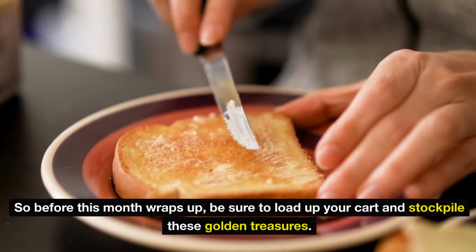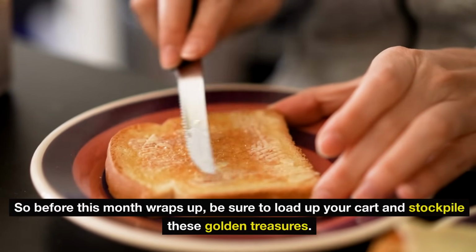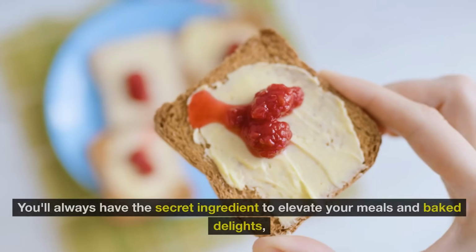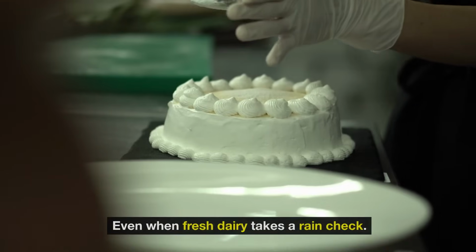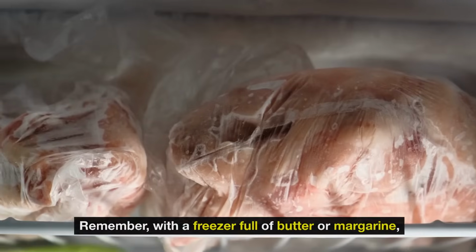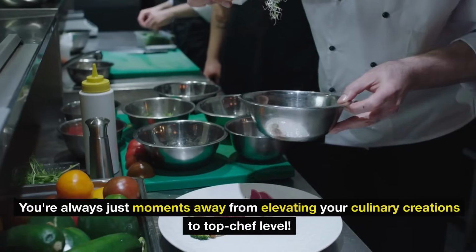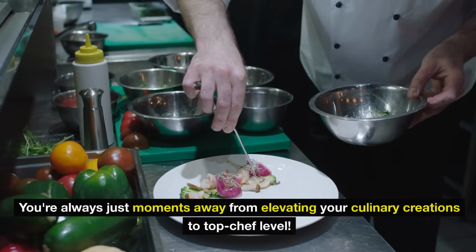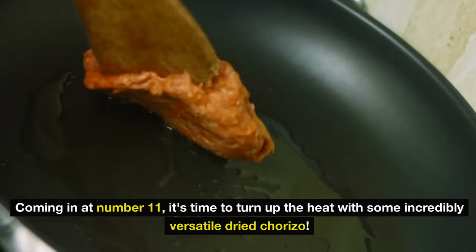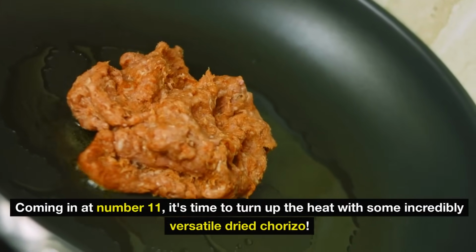So before this month wraps up, be sure to load up your cart and stockpile these golden treasures. Ensure that no matter what happens, you'll always have the secret ingredient to elevate your meals and bake delights, even when fresh dairy takes a rain check. Remember, with a freezer full of butter or margarine, you're always just moments away from elevating your culinary creations to top chef level.